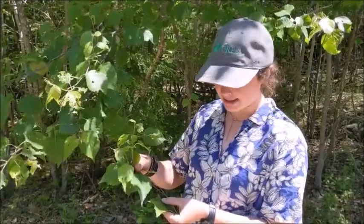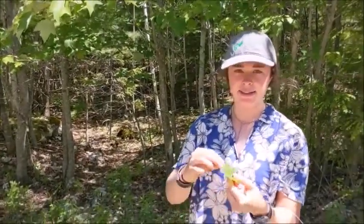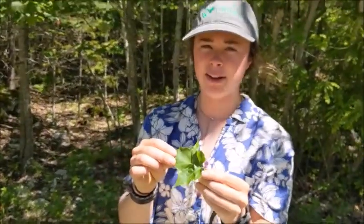This doesn't look quite the same. This looks pretty similar. So this is a maple tree. It's actually a red maple. There are a bunch of different kinds of maples in Maine. One easy way to tell maple leaves is that they have 3 points. I bet you could find some in your backyard.